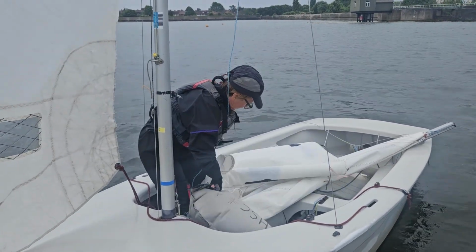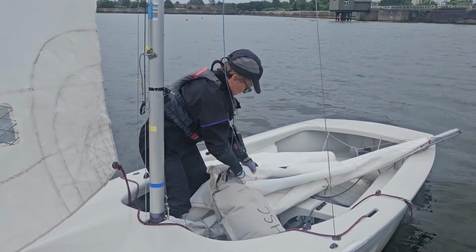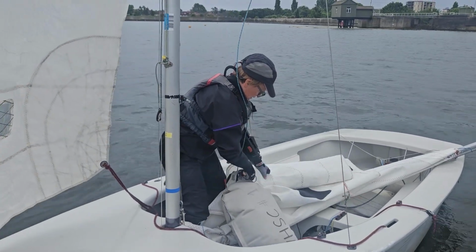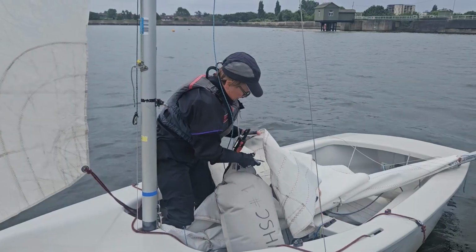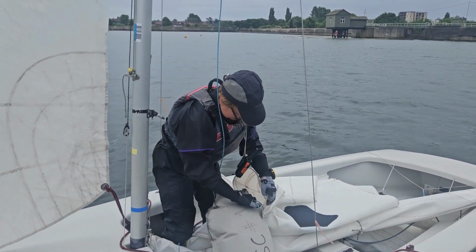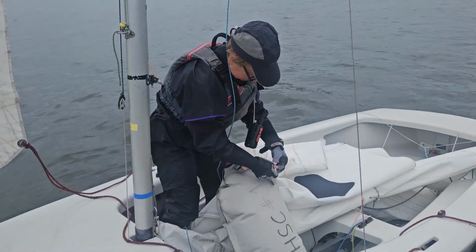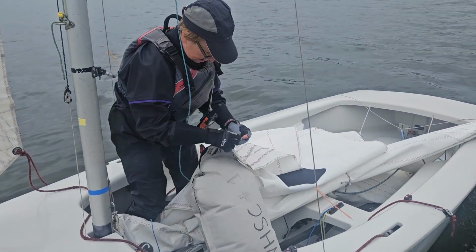Okay, so the blue one then gets attached to that. The boat's rocking and rolling up and down. Are you watching, Bastian, how he gets attached?